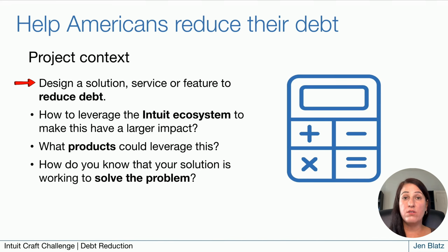The ask was to design a solution to help reduce debt. And how you would do that is to use a product within the Intuit ecosystem to help solve that problem. In other words, what products that Intuit already owns could be leveraged to help solve debt. Finally, you needed to illustrate that your solution was actually solving the problem.